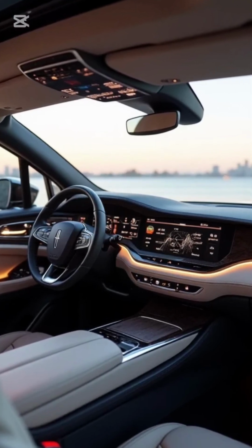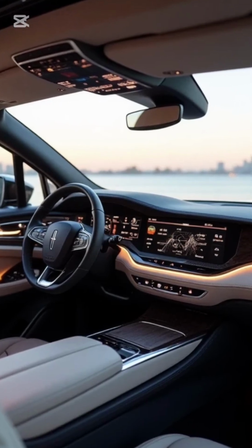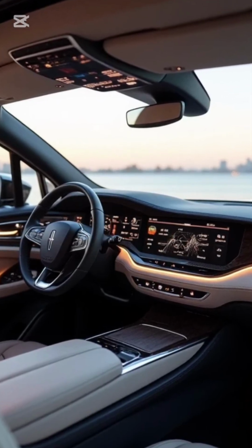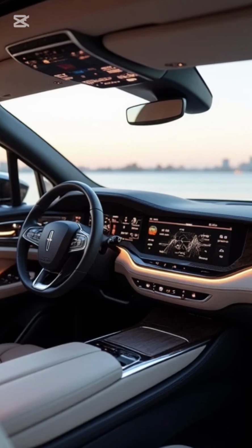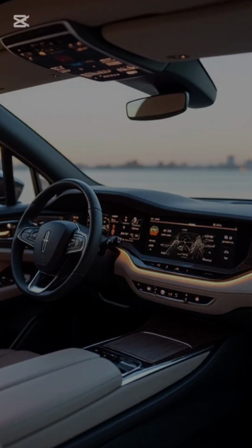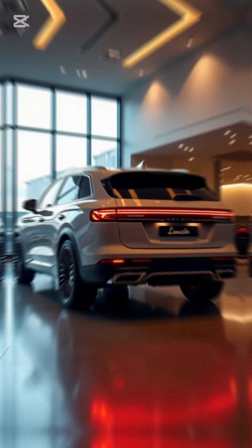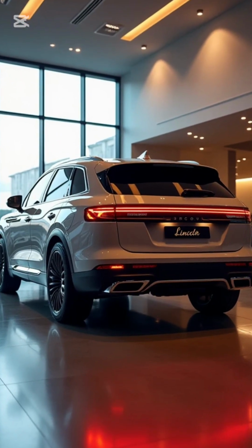The cargo space in the Aviator is generous, with a power-folding third row that expands storage capacity when needed. The hands-free power liftgate adds convenience, making loading and unloading easier. The Aviator is designed to offer practicality without compromising on luxury, making it a perfect choice for families and individuals who need both space and sophistication.